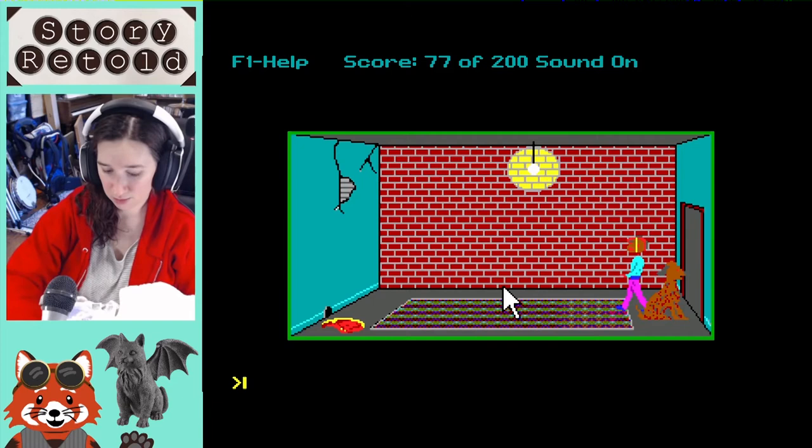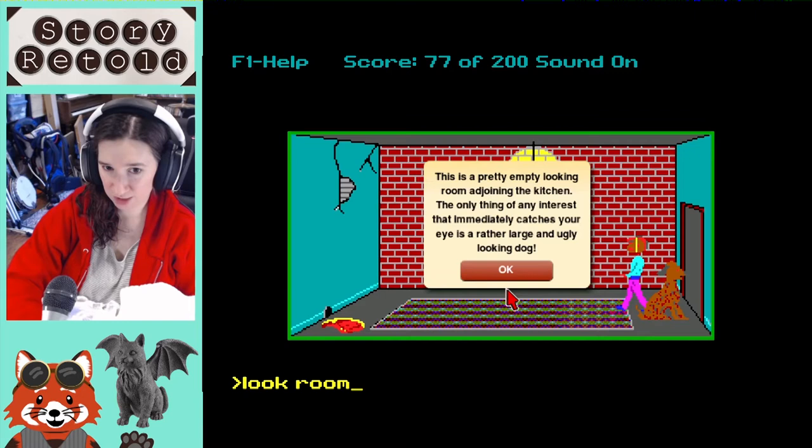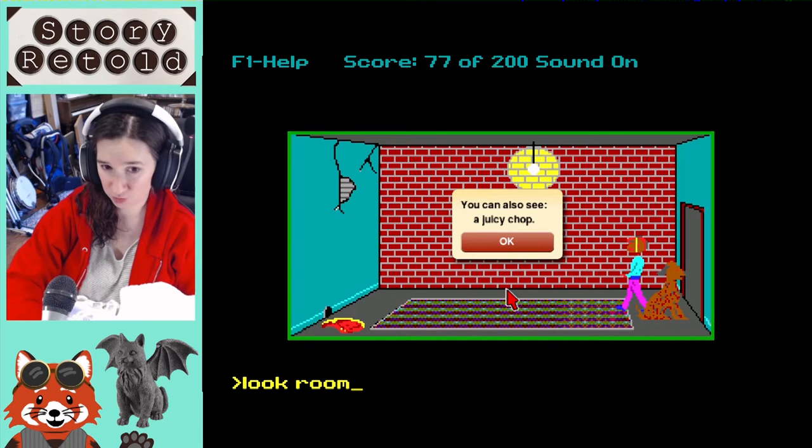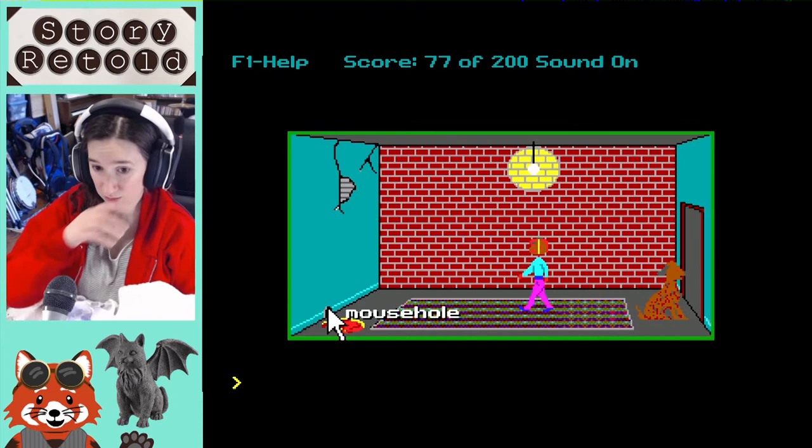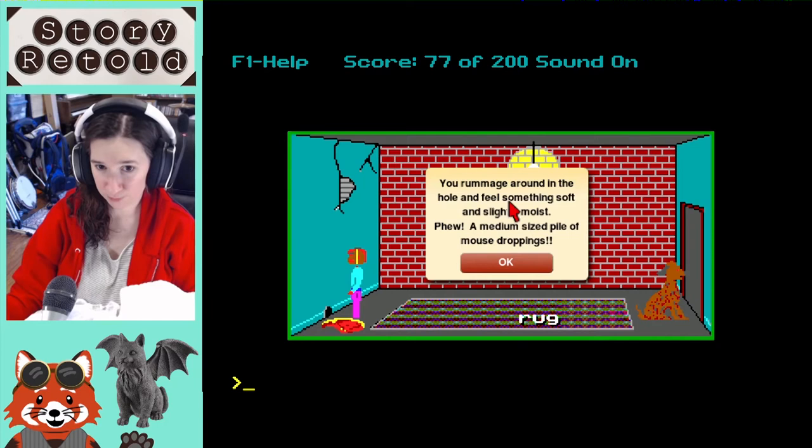Look, room. This is a pretty empty looking room adjoining the kitchen. The only thing of any interest that immediately catches your eye is the rather large and ugly looking dog. You can also see a juicy chop. Look, rug. The carpet near the door looks a little uneven. I think this is where a hidden trap door is, and I wonder if I can take the chop and come back later, because I have... Ooh, mouse hole. I thought there was like a trap door underneath the rug. You rummage around the hole and feel something soft and slightly moist. Phew. A medium-sized pile of mouse droppings. Ew!